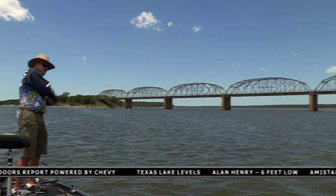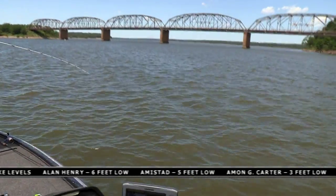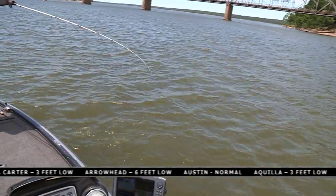There's one, right below the boat. Oh, good pull. Be a big old white. Yeah, that's a big one. That's one of those blue fins right there. Come in here.